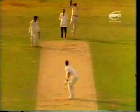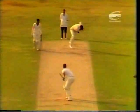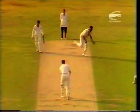Broad is gone. Barry Mayer has looked at the clock, but there's no doubt about that one. I wondered for a moment if he'd caught his bat with his pad, but it just looked as though it was through him for pace. Yes, that was a very, very quick delivery, and it meant Pat Pocock had to come in and play out the last 2 balls of the day to leave England 10 for 1 wicket.